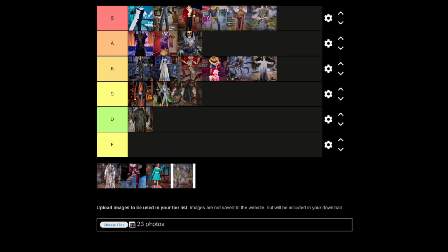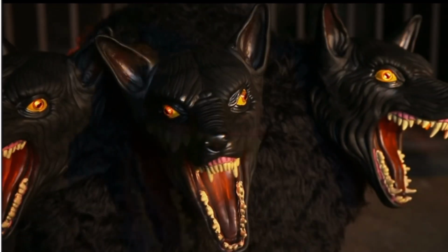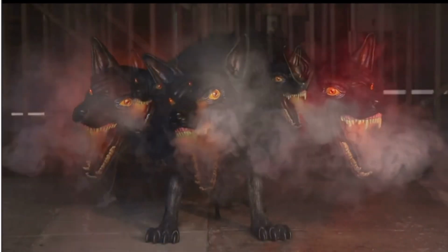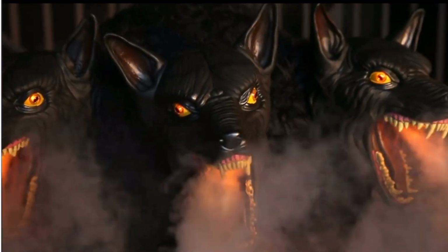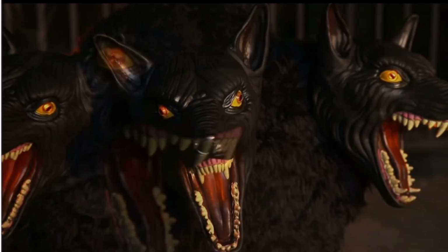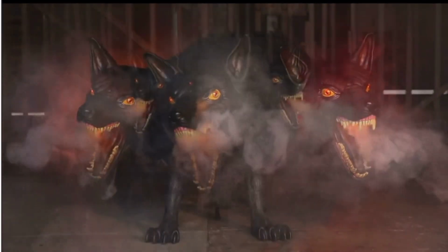Alright, next up, Cerberus. Also, C tier. This guy is a pretty cool animatronic. Like, I've seen him throughout the years, and he's going to be returning just like Man's Possessed Friend and Sitting Scarecrow. Cerberus, it is a 3-headed dog that breathes out fog, and it is really cool. And I think it's a Greek god, Cerberus. I'm not really sure, but yeah, it's a pretty cool prop.